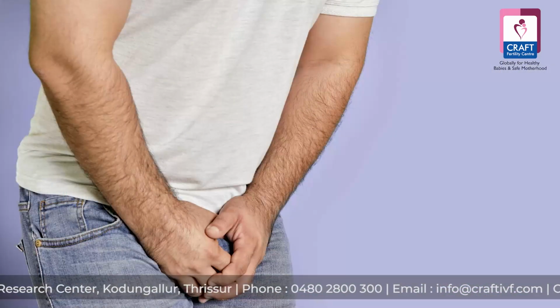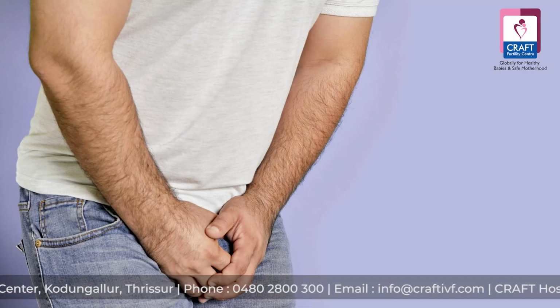Very rarely, if it is a severe varicocele, it can be visible from outside, like you can see the dilated veins from the outside itself. Now, mainly the diagnosis is on clinical examination, when we are examining. So that's how we get to know the diagnosis.